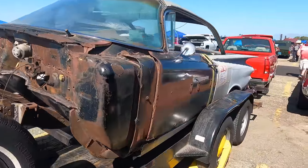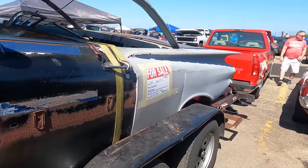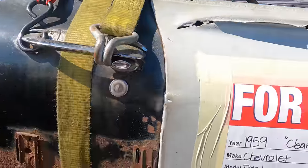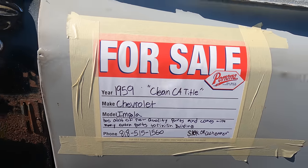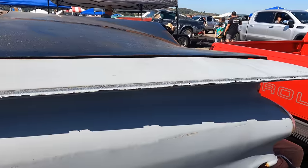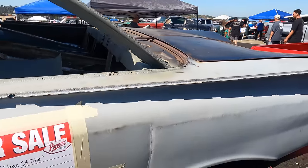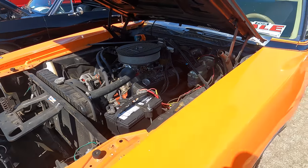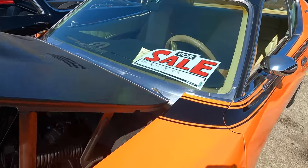About three quarters of a 59 Impala. Looks like he's got most of the pieces there. So I'm sure $10,000, some assembly required. Parents put it together. There's somebody sleeping under the car, so I'm not going to go back there. There are the Mopar fans. Yeah, this Charger.